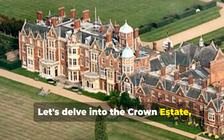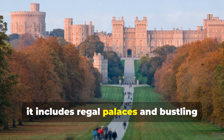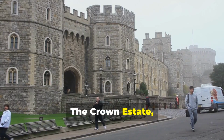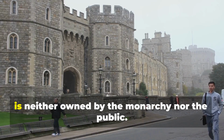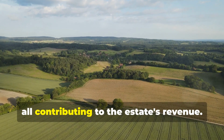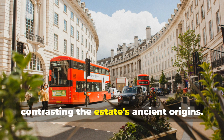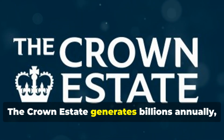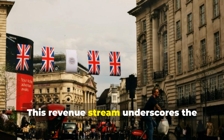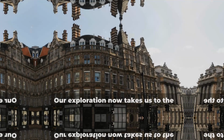Let's delve into the Crown Estate, a fascinating entity. Imagine a portfolio so diverse it includes regal palaces and bustling city streets, rolling countryside, and even the seabed. The Crown Estate, held in a unique legal framework, is neither owned by the monarchy nor the public. Picture vast tracts of farmland, all contributing to the estate's revenue. Envision bustling shopping centers, contrasting the estate's ancient origins. The Crown Estate generates billions annually, a testament to its enduring value. This revenue stream underscores the crucial role the Crown Estate plays in the UK's financial landscape.